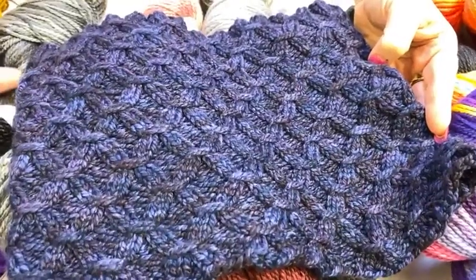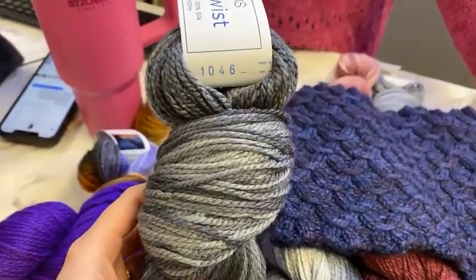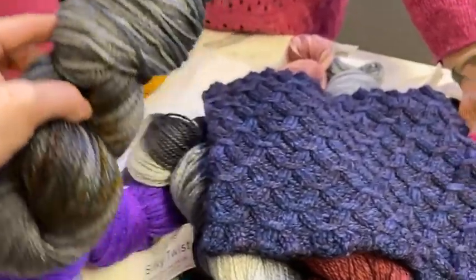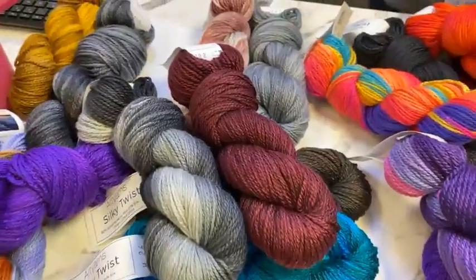Oh, and Deb, the one that we call Mixed Metals, 1046. Oh, that's it. Susan just linked it. It's called Zeal. Thank you.